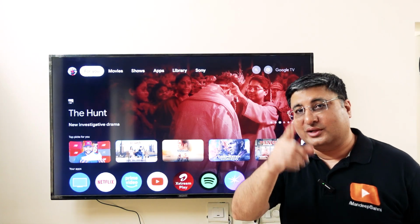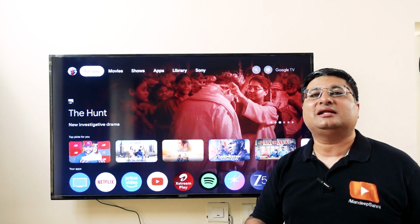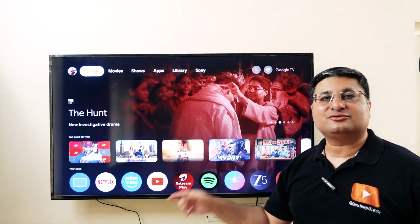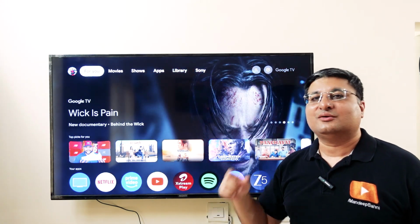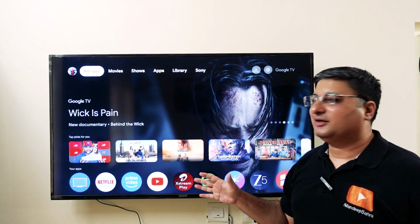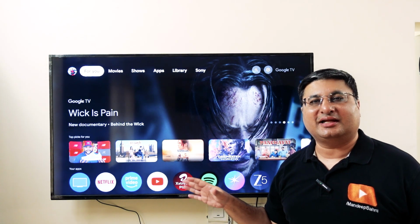If you are using a Sony Bravia TV right now, I would definitely recommend you immediately go ahead and do the widescreen test and see if the corners of your TV are blackened. Once you know about it, it will be difficult to unsee it because it will kind of remind you that there is some problem in the TV.